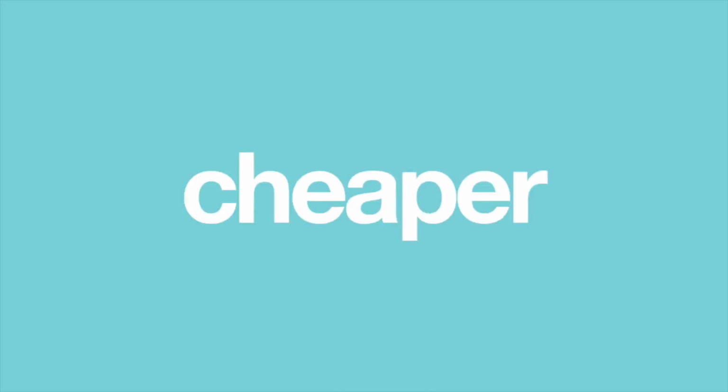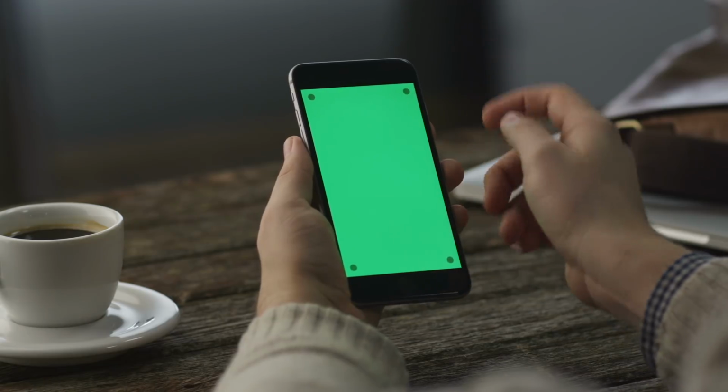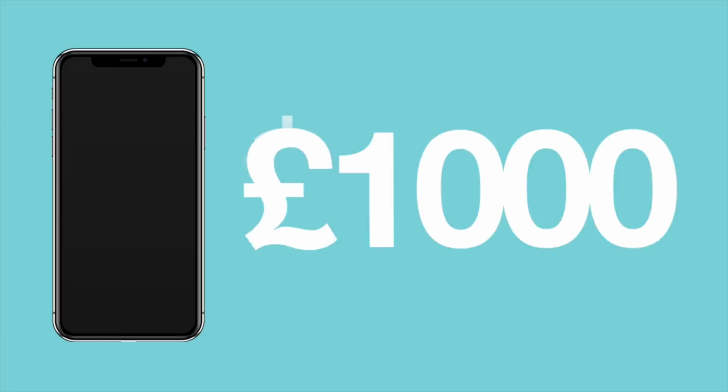9 cool cars cheaper than the new iPhone X. If you're into tech at all, I'm sure you will have seen the latest and greatest new smartphone, the iPhone X. With an asking price of $1,000 in the USA and £1,000 in the UK, you've never been able to spend more on a mainstream mobile phone.